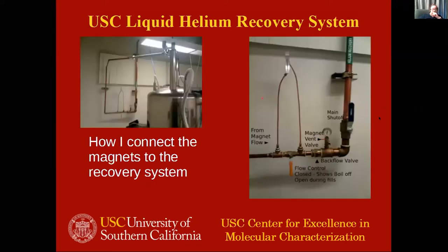For our connections to our magnets, we've got a fairly simple system. I've got a little flexible line here to minimize vibrational transfer into the magnets. It then comes down through a pipe system, and over here you can see a little closer. I have a little valve right here that during regular operation is closed. So the boil off gas goes through the little level detector so I can monitor the helium level. When I have to do a fill, I can open up that valve and bypass the needle valves up in that area.